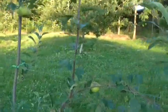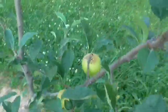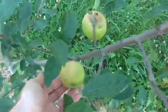Grimes Golden, that's what I'm looking for. These are Grimes Golden. But the fruit looks good. Pretty much undamaged by any insects at this point.